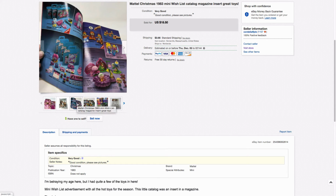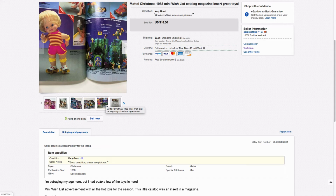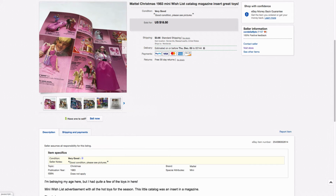And whatever those are, and Garfield and Disney stuff, and the creepy roller skating baby doll, and Masters of the Universe. Anyway, so it's just a very nostalgic little booklet, and that sold this week.